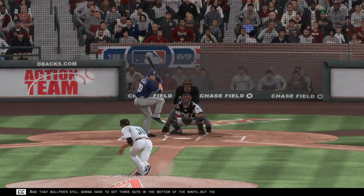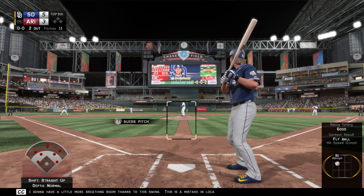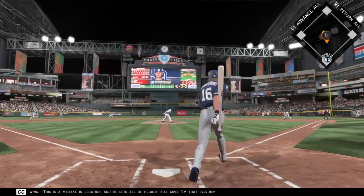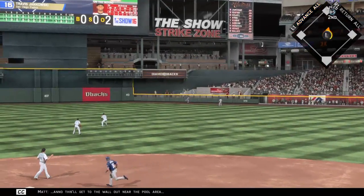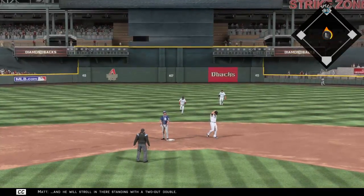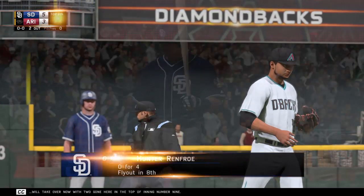That bullpen's still going to have to get 3 outs in the bottom of the 9th, but they're going to have a little more breathing room thanks to this swing. This is a mistaken location, and he gets all of it, and that gives them that ever-important insurance run here in the top of the 9th. And that gets down, and we'll see if that's extra bases. And this will get to the wall out near the pool area. And he will stroll in there standing with a 2-out double. Silvino Bracho will take over with 2 gone here in the top of inning number 9.